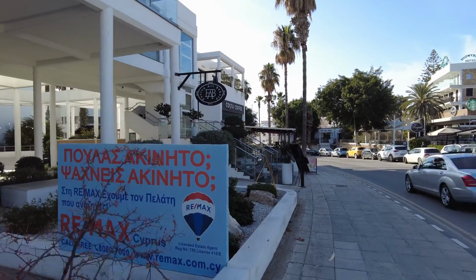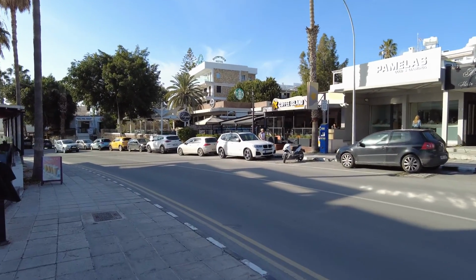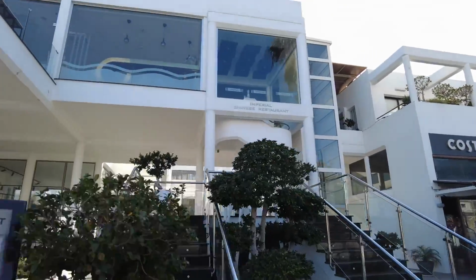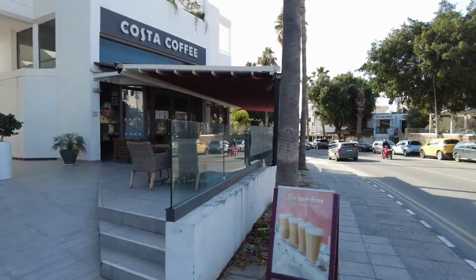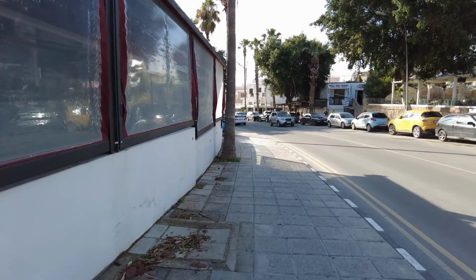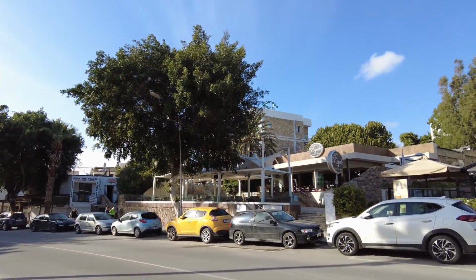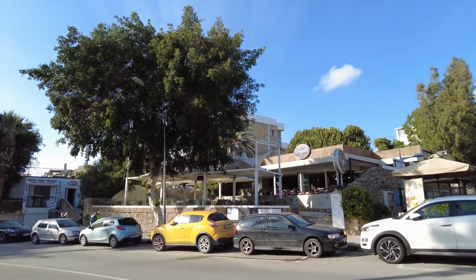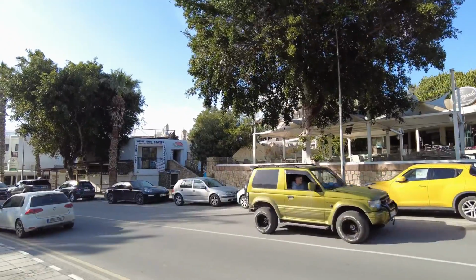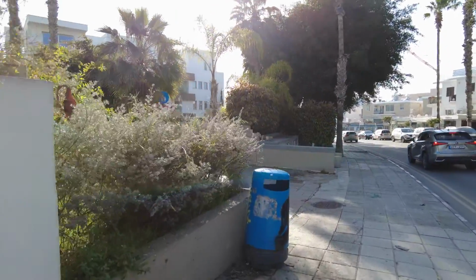Okay, so from the Annabelle, past a plethora of coffee shops: Island Coffee, Starbucks, Costa Coffee, and the Imperial Chinese Restaurant, which is up there overlooking the sea, overlooking the harbour. When we come around this corner, we'll be at the seafront. Across the road, I don't know if you can see, is the Dionysus Hotel. It's a 3-star hotel. Nice, busy location, handy if you want to be in the middle of everything.